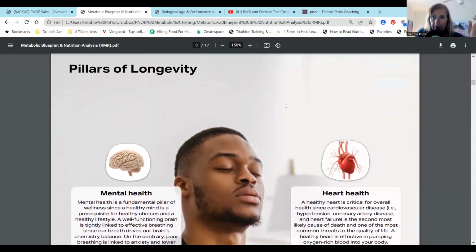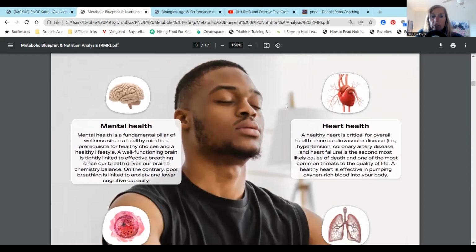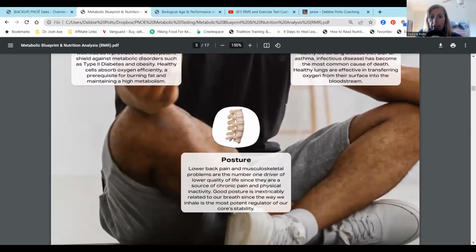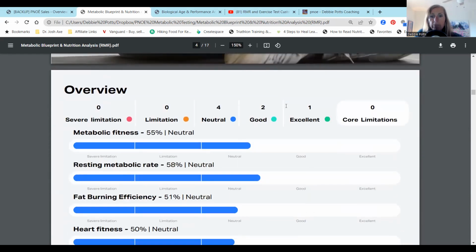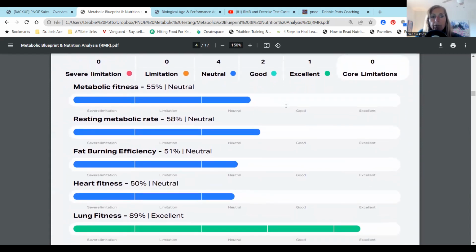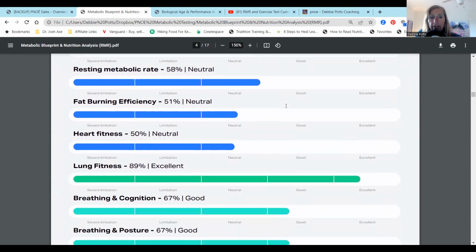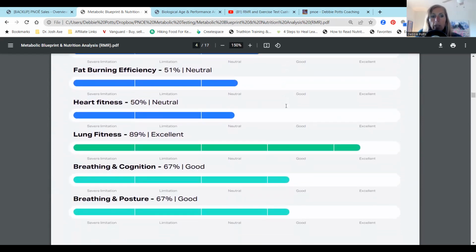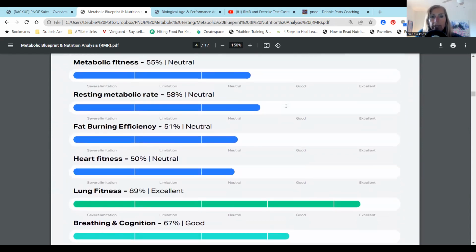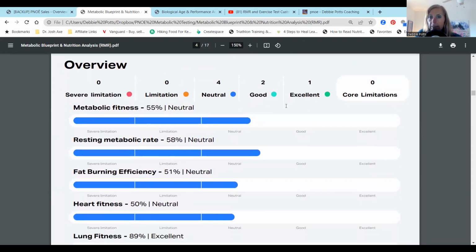This test is pretty amazing. So, pillars of longevity. We want to look at mental health, heart health, lung health, cellular health, and posture, because posture makes a big difference of how we breathe and opening everything up. So then we'll get a report, an overview here: metabolic fitness, resting metabolic rate, fat burning efficiency, heart fitness, lung fitness. This is just a sample report, not mine. Breathing and cognition, breathing and posture. So you'll see you'll be ranked based on your breath analysis.